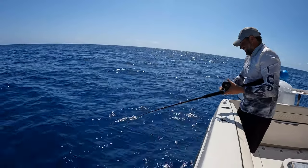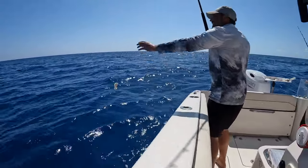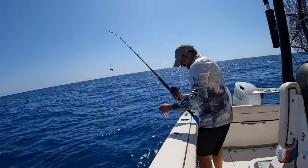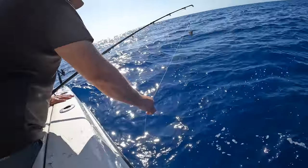Sheesh. Yep. What's everything on? You think that was the same one? It's not all frayed. You think it was the same one? I don't know, but it was definitely a grouper. Sharks!